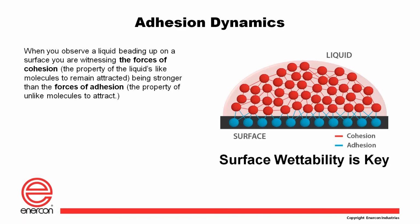So as we talk about adhesion, what I tend to try to do is relate this to something that most people can experience in their day-to-day life, and that's what happens when you wash and wax your car. Before you wash and wax the car, you'll see that the water tends to wet out or flatten out over the surface of the car, but once you wax your car, the water starts to bead up, and it will roll off your car easily.